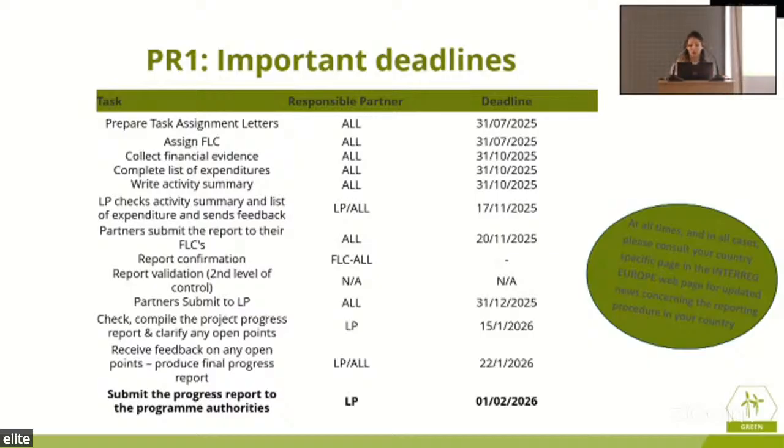Your activity summary, as we stated earlier in the timeline, it would be nice if you had it submitted by the end of October. And as we mentioned, we can have a video call or another session to direct people on how they should be doing this properly. That's totally fine, as much as necessary.